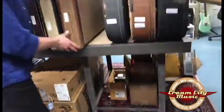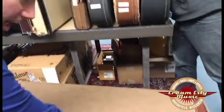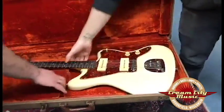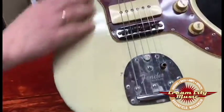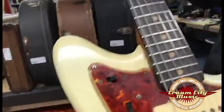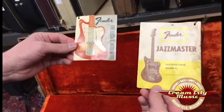Next piece we have is a '62 Jazzmaster. This one's all original in a really cool Olympic white finish. Let's get a look at that. Nice checking on this one. Cool tortoise guard. Here's a cool factor about this one. The original hang tags are in the case. The instruction manual and the Fender hang tag for the Jazzmaster are in there.